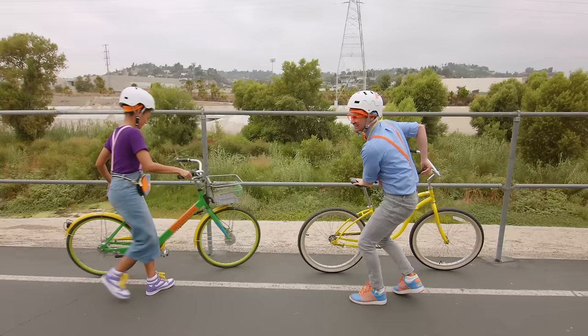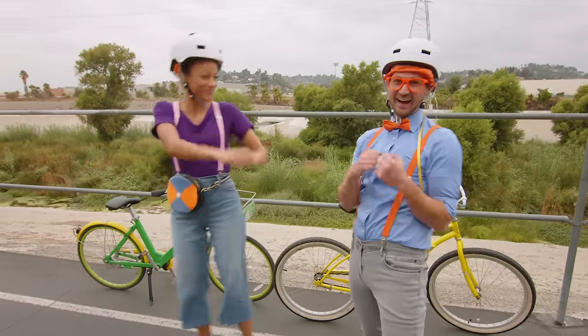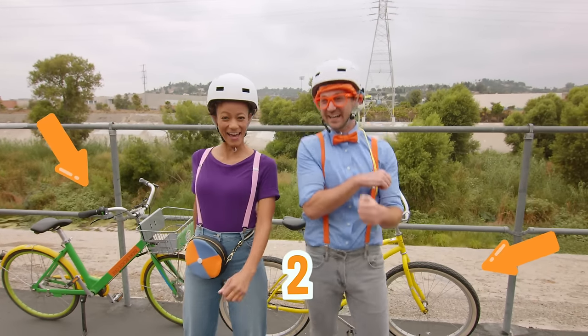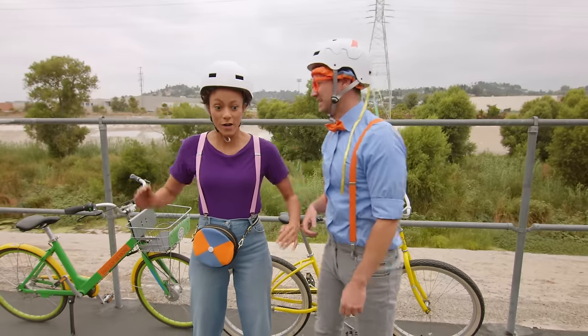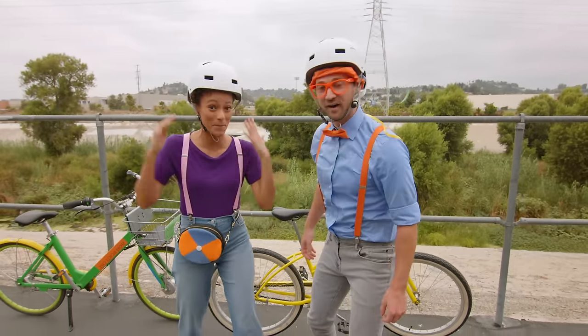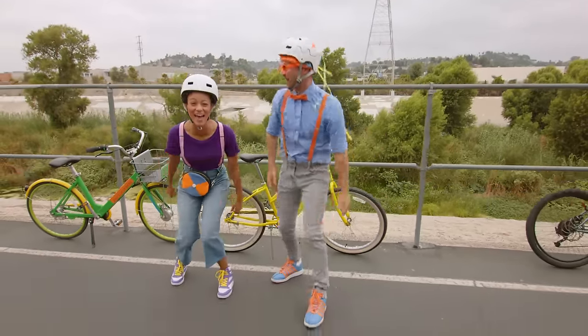Wow! I love riding bikes. Me too. Especially with you, Blippi. Oh, Mika. Yeah, two people for two bikes. Yeah, it's so fun riding bikes together. What if there were a bike where two people could ride the same bike? What? That would be so cool.